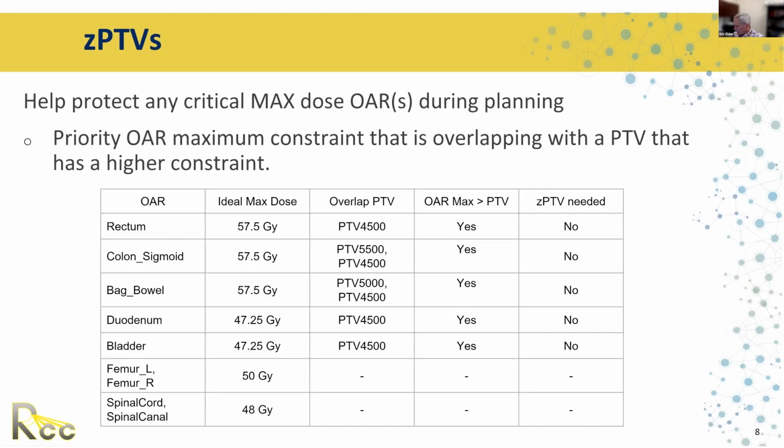So going through, you were handed out this Schulman kind of a recipe on how to do a VMAT or an IMRT plan. It's a fantastic document. And just to recap some of the things that were in it, looking through all the things that were required in it and reviewing what we were supposed to do. So the ZPTVs are designed to help with any critical max dose OARs during the planning.